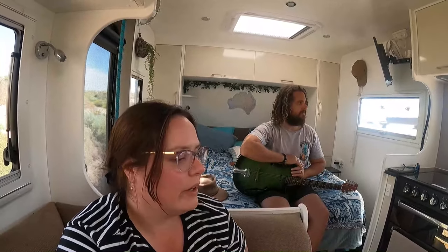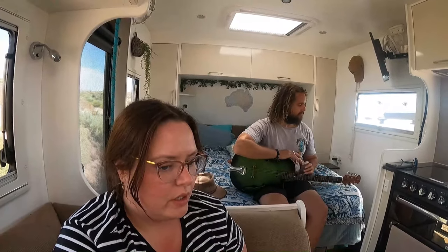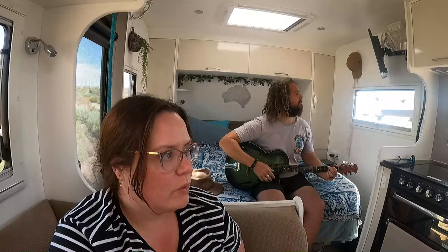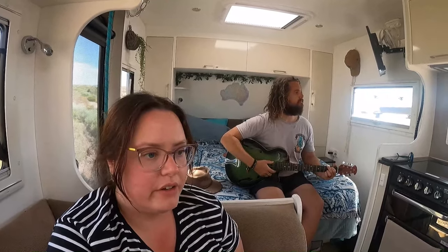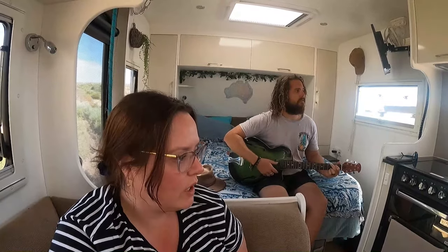But anyway, so we left Point Brown and dropped into Streaky Bay. They're a pretty RV friendly town, so there was the dump point, and the water we could get for free as well, so we did that.